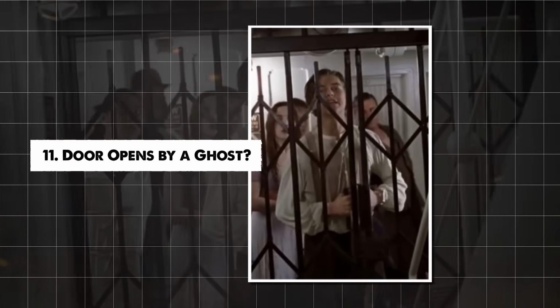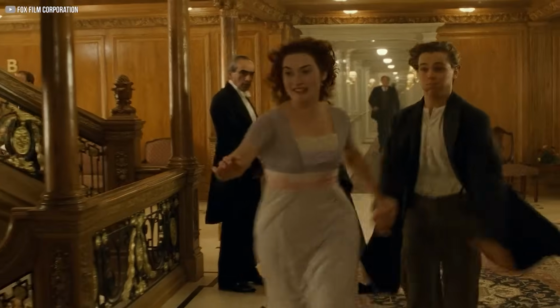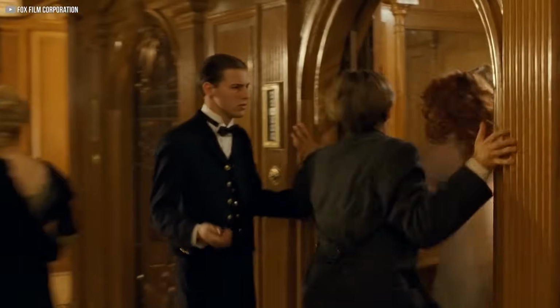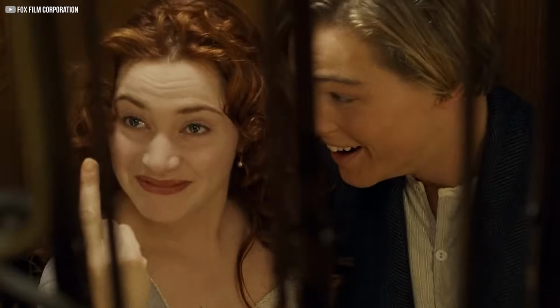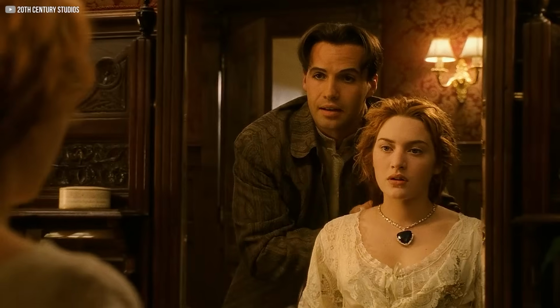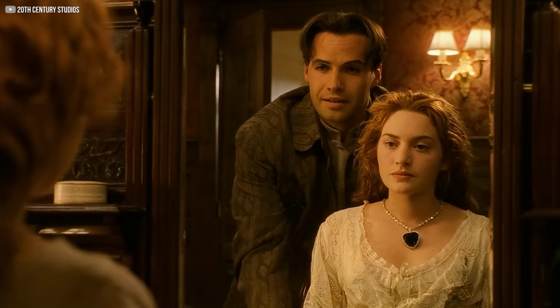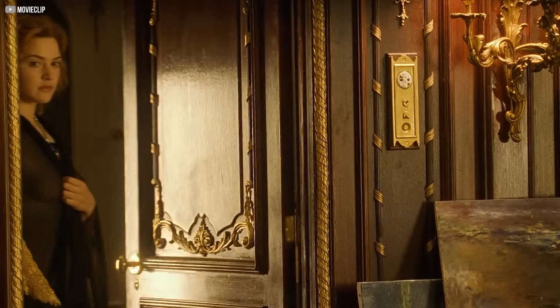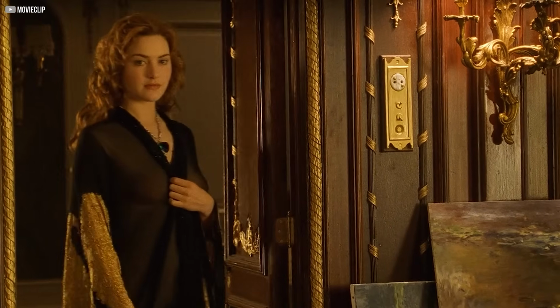11. Door opens by a ghost. In the unforgettable scene where Jack draws Rose like one of his French girls, there's a moment that's supposed to feel private and tense. Everyone remembers the scene. Rose walks into the room, robe on and heart pounding. But what most people don't catch is what happens right before she enters.